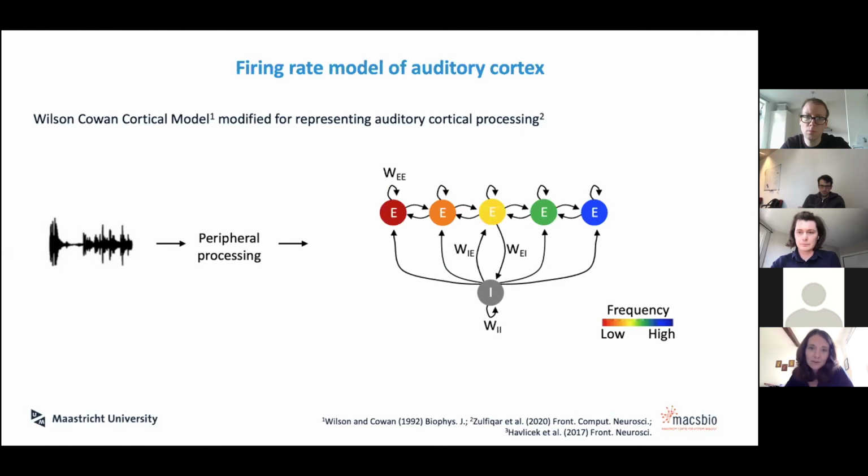And what we're currently working on, and I was hoping to show you results today, but I didn't manage to get them solid enough to show, is that we are planning on modifying the connectivities to change the tuning width, as we see that also in our fMRI data, and then seeing if that can explain the changes in response to the ripple sounds that we observed.